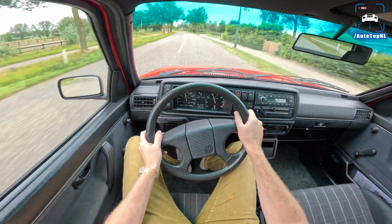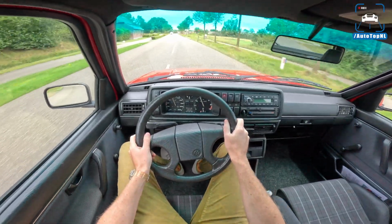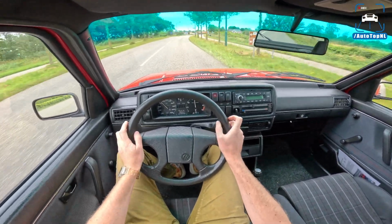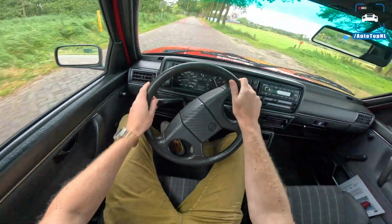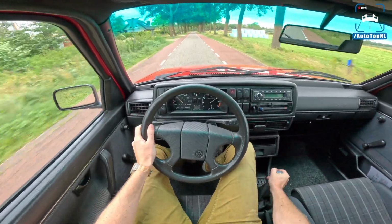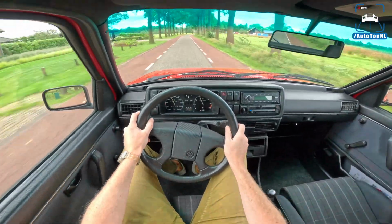So yeah, I'm really loving this. A 16 valve. Yeah, I might, in the future, maybe for next summer, I would love to.